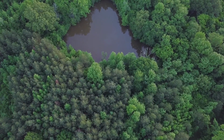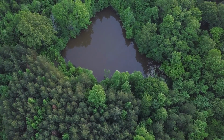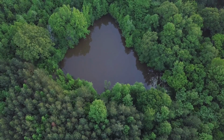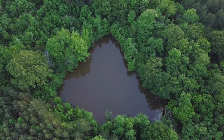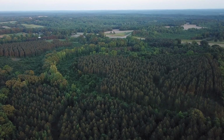You could kayak or boat out there, I guess, a little bit. You wouldn't need too big a boat, but it would just be a fun little place to relax and clean out a spot and put some lawn chairs and do some fishing or just chill by the lake, or by the pond, I should say. Overall, this is a beautiful property.